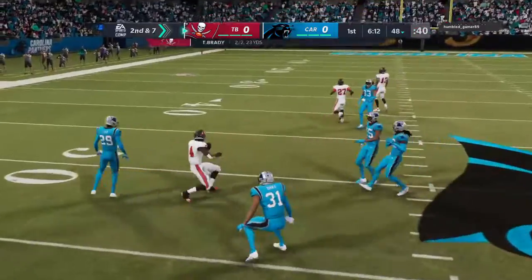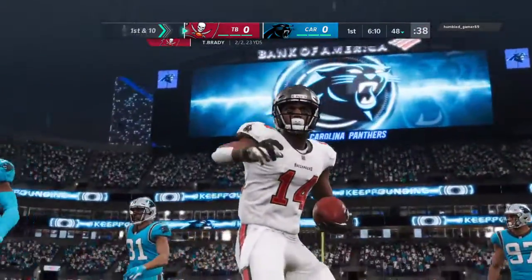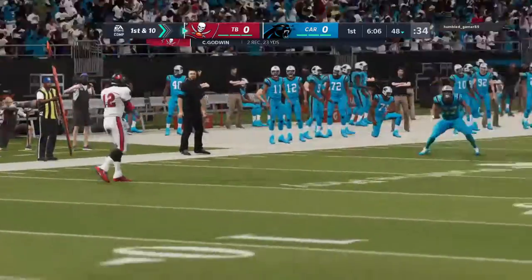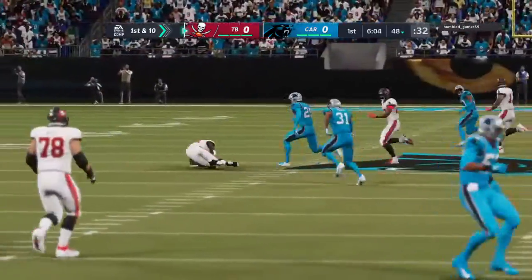That's complete to his receiver, Godwin. And they work this well upfield across the 45. That one a gain of 20 and a first down. First down.